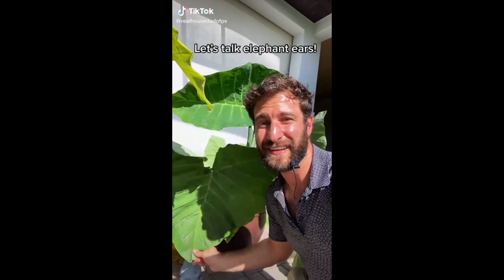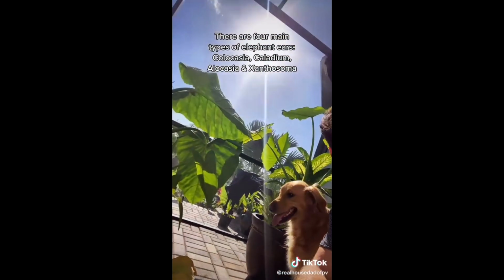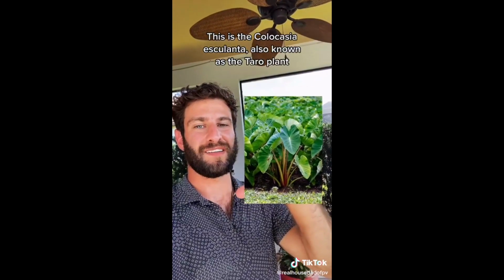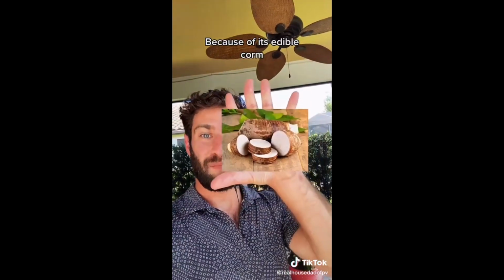Let's talk elephant ears. There are four main types of elephant ears. You have your colocasias, your caladiums, your alocasias, and your xanthosomas. This is the Colocasia esculenta, also known as the taro plant. It's a staple food in African, Oceanic, and South Asian cultures because of its edible corms.